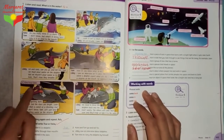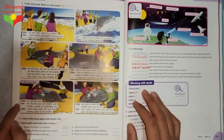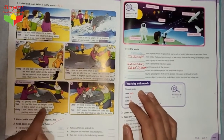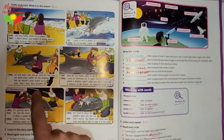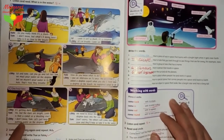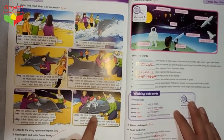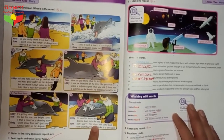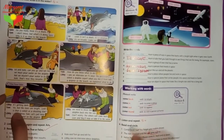One hour later. Libby, it is getting dark. Tom, yes, but the stars are bright. Look, is that a comet or a shooting star? Do you see that? Is that a comet or a shooting star? Libby, I don't know. Tom, let's just keep putting water on the dolphin. The sixth picture. Libby, we need to move this dolphin back into the sea. Tom, don't worry, the others will come back soon and they will help us take it to the water.